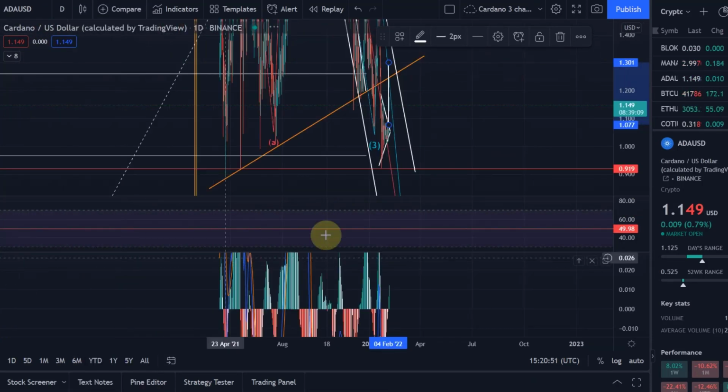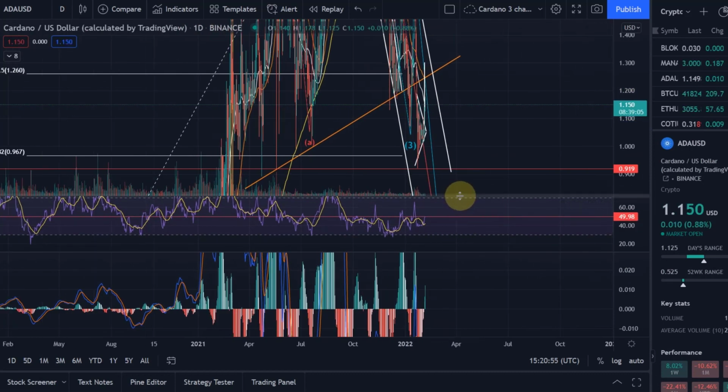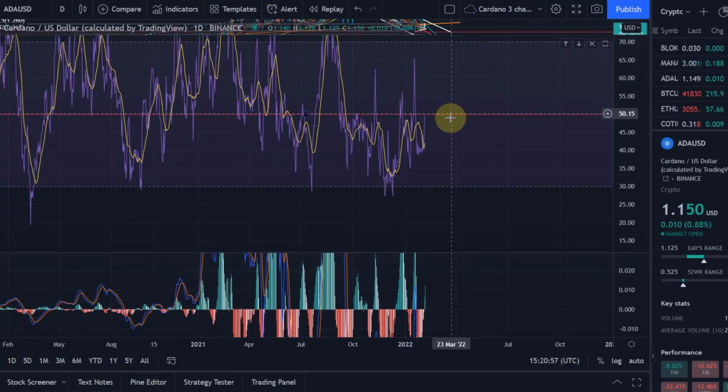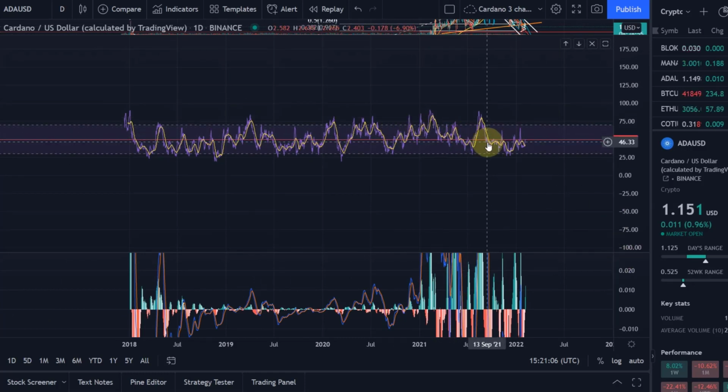But probably the higher you go, because we come from quite low. No, ADA was not overbought on the daily, but that is why it's struggling again, because ADA is struggling just with this 50 line on the daily RSI. It did struggle with that a lot of times. You can see that since September or October, ADA has really been below the 50 line of the RSI. You can see that line here in yellow, in red, and this 50 line is really dividing bearish from bullish momentum. And at the moment, yeah, ADA is struggling to push above the 50 line.